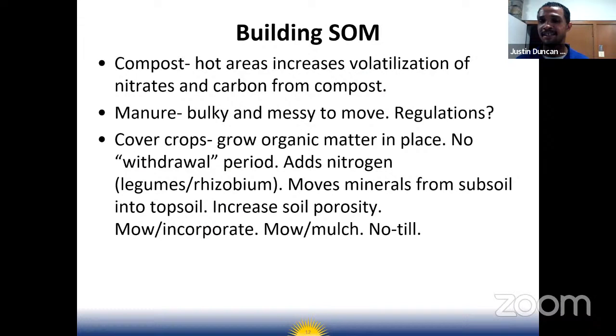All right, so when you mow and incorporate, you mow your cover crop, and then you take a big machine, like my favorite is a reciprocating spader. Some people use tillers, but I don't recommend tillers. Don't use tillers. And you turn the soil over on top of the cover crop, and the cover crop residue breaks down underground. Mowing and mulching is just that. You mow it and you leave the residue on top of the soil, and then no-till.